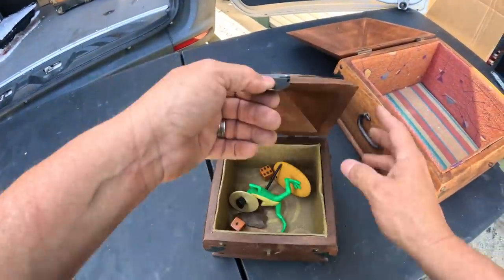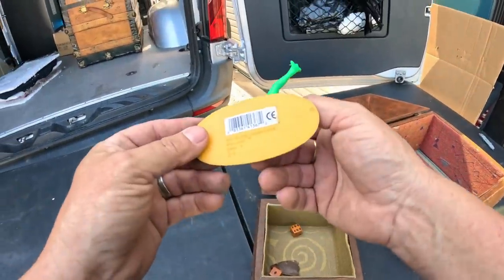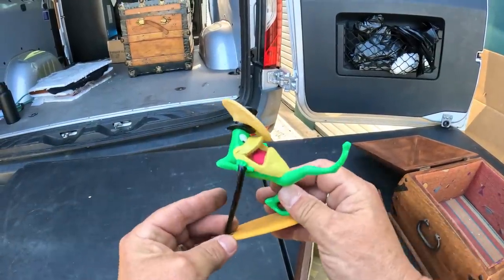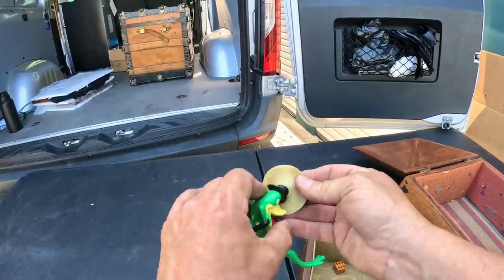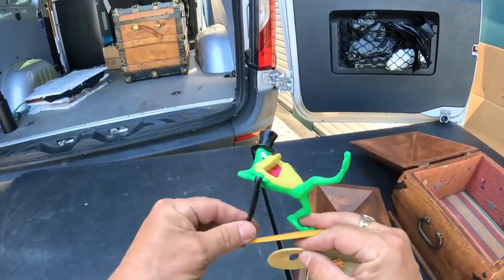Okay, what's in this one? Not what I was expecting. Okay, that is 1998, not as old as it looks. All right, that guy's supposed to go right there. And I don't think this goes on there. That doesn't look right. I think it's supposed to be just like that.